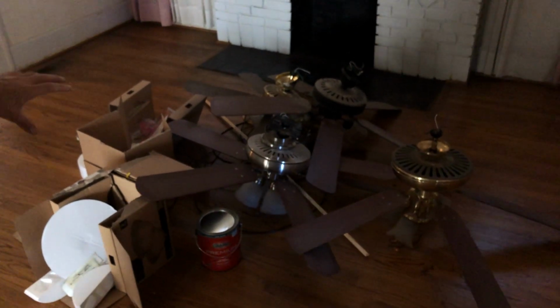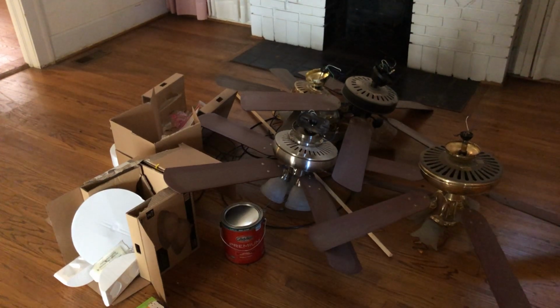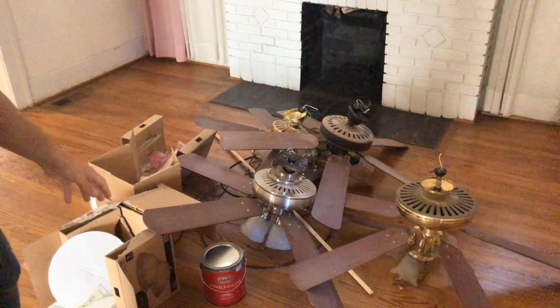Guys, these are all the ceiling fans. This is a graveyard for ceiling fans. Like I always talk about, it's one of the first things we do. We get people inside, and number one, we take all these puppies down, we put new light fixtures up, okay?